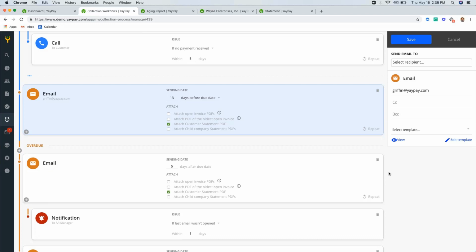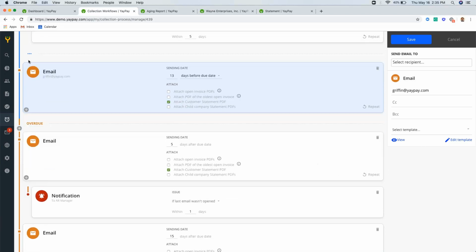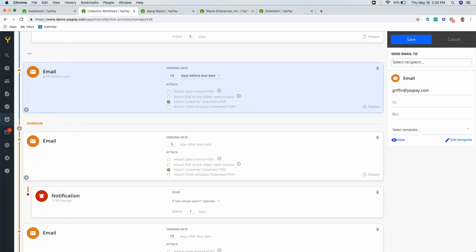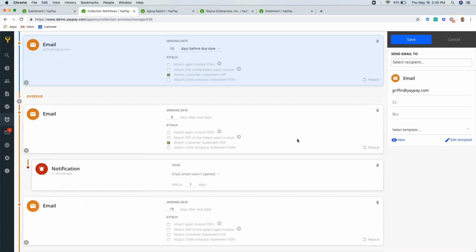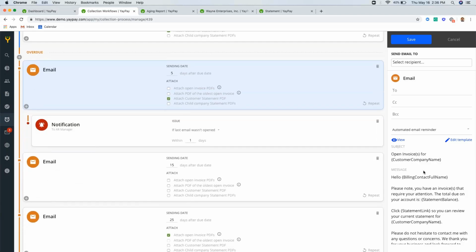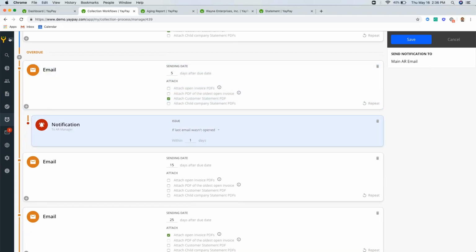So no longer sifting through aging reports, trying to figure out who do I follow up with, how do I get their contact information, etc. YayPay is going to prioritize your team's day-to-day via their to-do list based off of these rules and algorithms that we establish. So an example of that could be a notification. YayPay has little one-by-one pixels embedded in each email. So as soon as it's opened or vice versa not opened after a certain point in time, we can alert your team to step in.